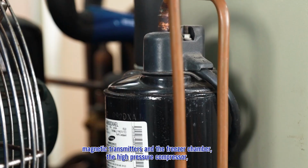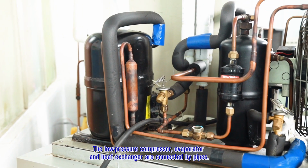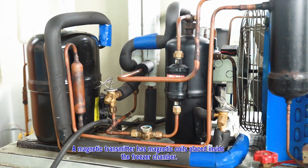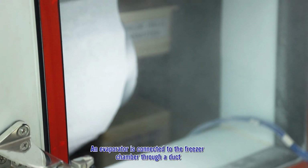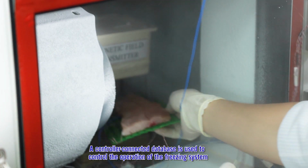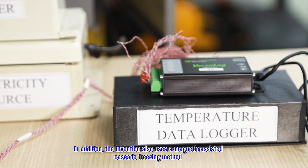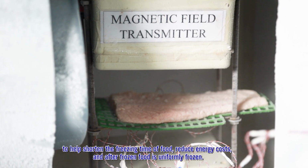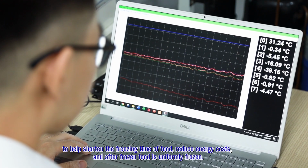The high-pressure compressor, the condenser, and the heat exchanger are connected by pipes. The low-pressure compressor, evaporator, and the heat exchanger are connected by pipes. A magnetic transmitter has magnetic coils placed inside a freezer chamber. An evaporator is connected to the freezer chamber through a duct. A controller-connected database is used to control the operation of the freezing system and a magnetic field transmitter through a transmission channel. In addition, the invention also uses a magnetic-assisted cascade freezing method to help shorten the freezing time of food, reduce energy costs, and make frozen food uniformly frozen.